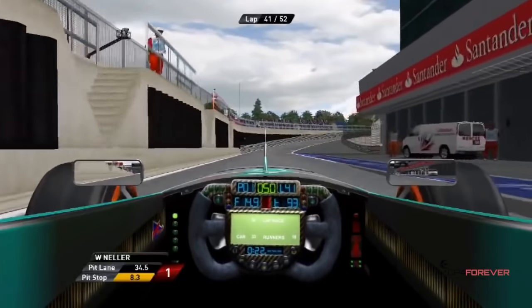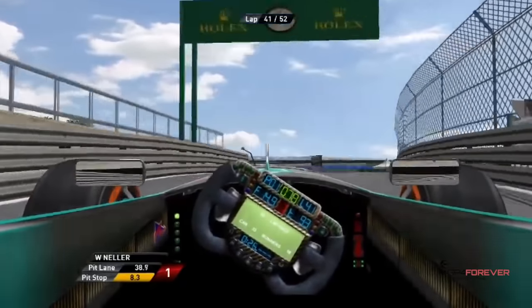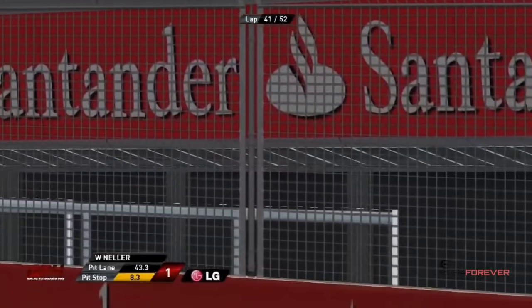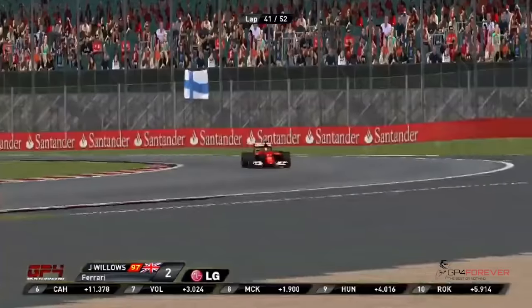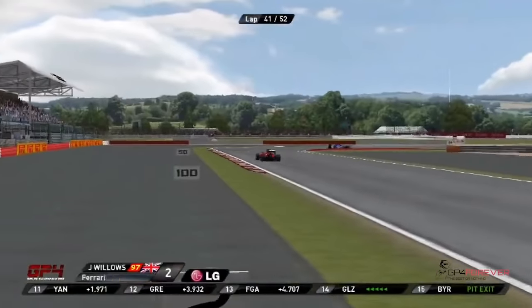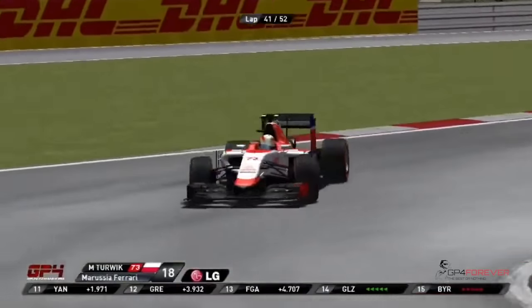Quite a quick stop as well, actually, to be fair to the Mercedes crew, as Neller now comes out of the pits. And where is Willers? I don't think he's coming around the corner yet, and so it looks like Will Neller will come out still in the lead. And where is Willers? And Willers just coming around the first corner now, so Neller has got, frankly, an even bigger lead than he had before he came into the pits.